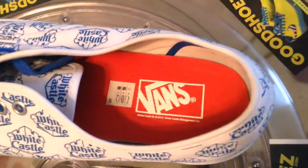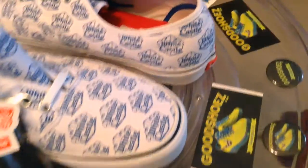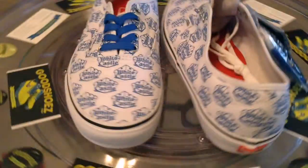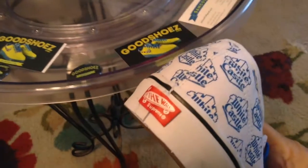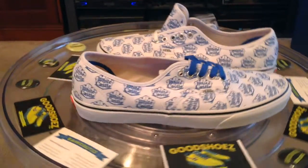It's nice the way that they've got the White Castle very subtle right there, and yet throughout the shoe. Waffle sole. What we're used to seeing. And a very nice shoe overall.